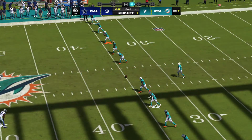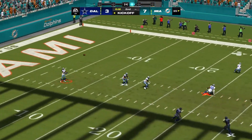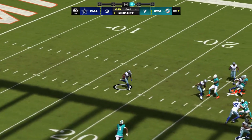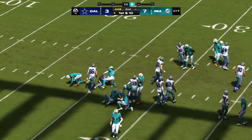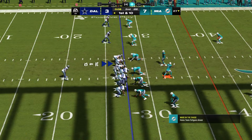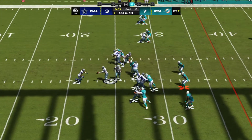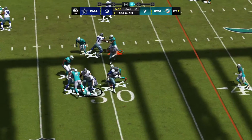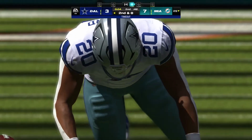So not much time to speak of remaining in this first half as the kick's away. And a decent return out to the 27-yard line. The Dallas offense here set to begin the drive. And with 8 seconds on the clock, really not a lot of time to try to put anything together. And he'll just push his way forward for a few as the clock will run.